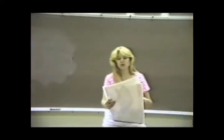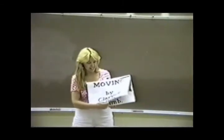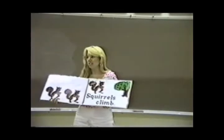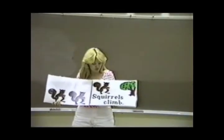And you can teach verbs by just finding a poem. This is Moving by Clarice Allen. And it's simple enough for kindergartners to even learn. The illustrations also help to make a book predictable.